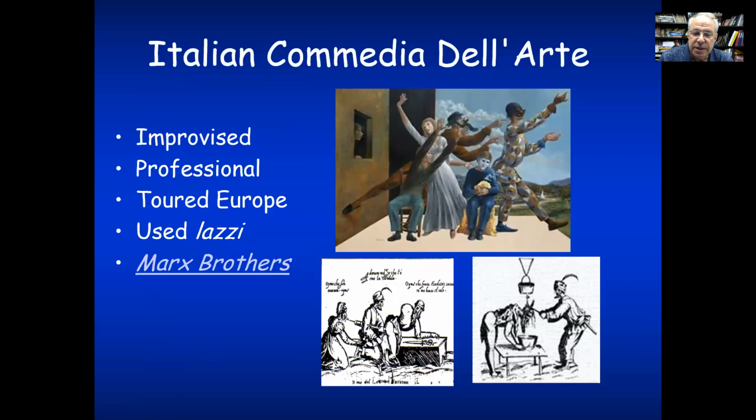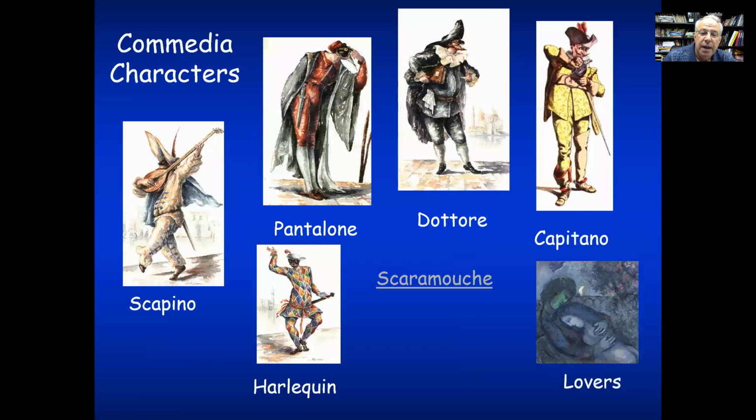And you can see from these little woodcuttings here, they were quite raw. This is someone getting an enema. This is a doctor taking someone's teeth out with a big pair of tongs. So the comedy was really low and base, but crude and probably funny.